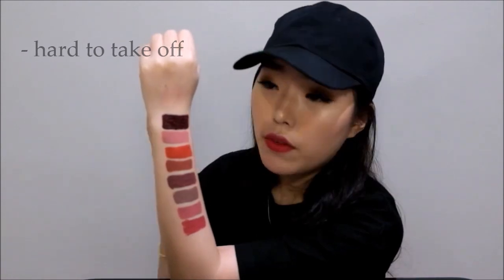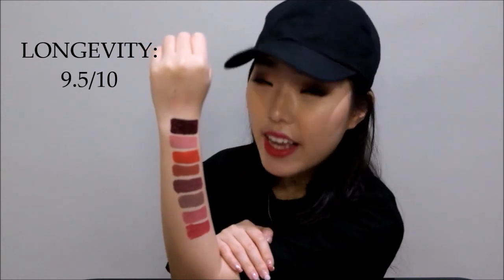The pigmentation for this lipstick, I could say, is 10 out of 10, you guys. It is very, very pigmented. That makes it hard to remove as well. When you just want to remove your makeup, you have to really double cleanse it and sometimes triple cleanse. And the longevity of this lipstick is 9.5 out of 10. I know it is pretty high. It is the highest pigmentation and longevity for all of the lipsticks that I own here.